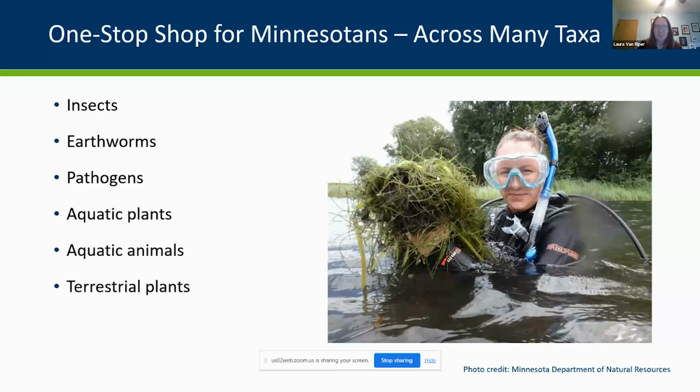So as you might have seen in Chuck's beginning presentation, a lot of reports in EDDMapS are plants. And I want to highlight some of the other things that we're using it for. So things like insects, earthworms, pathogens, aquatic plants, aquatic animals, and then of course terrestrial plants are of big importance to us as well.